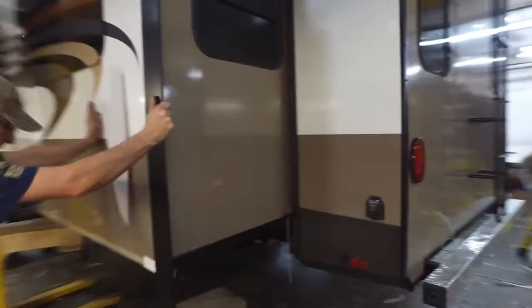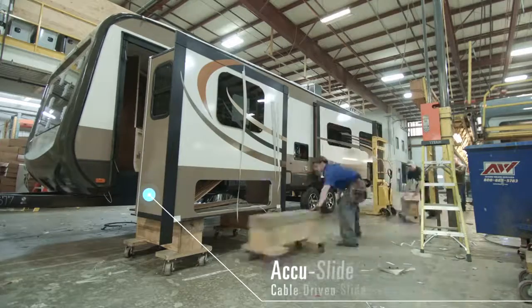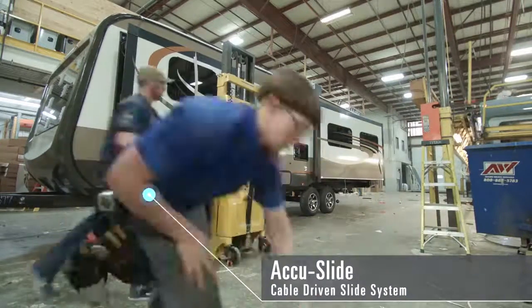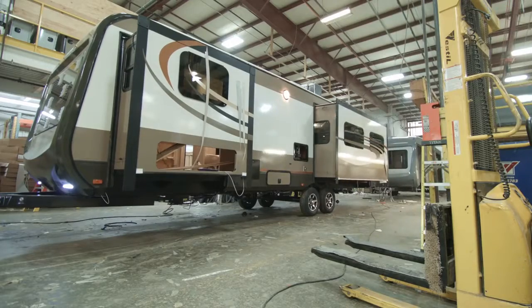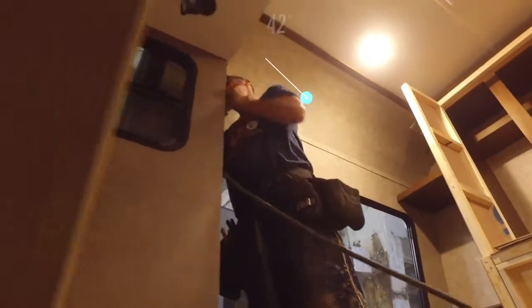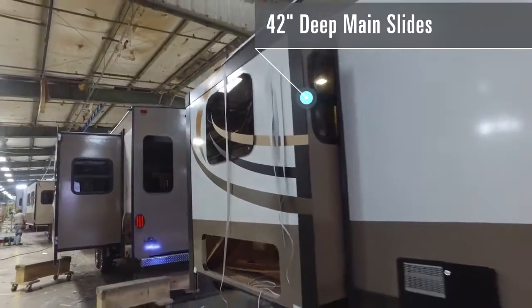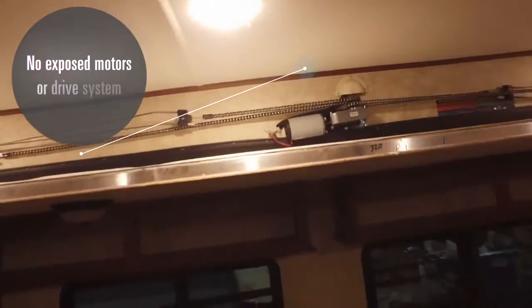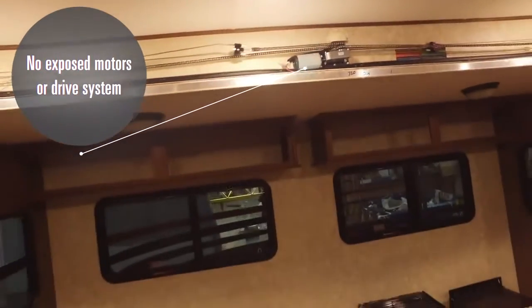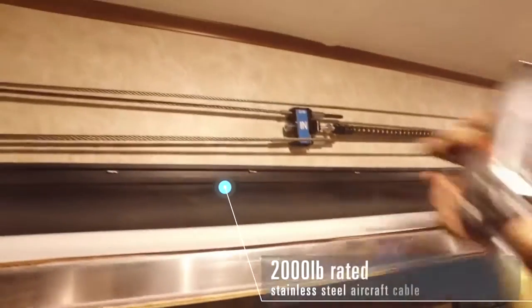All of our products, except the Open Range Ultralight, utilize the AccuSlide cable-driven slide system. The AccuSlide system provides several advantages over the other slide systems used throughout the industry. Deeper slides. Our slides are 42 inches deep, versus the 36-inch deep slides of most competitors. Less maintenance. All the components are inside the coach, so they are not being compromised by the elements.